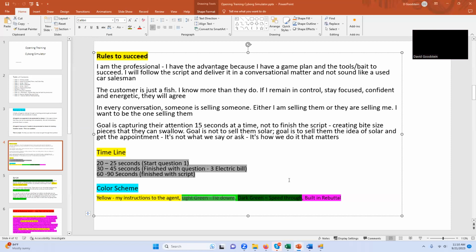Dark green is telling you to speed up, blow by, say it as fast as you can, because we don't want the customers concentrating on that portion of the script. It needs to be said for legal reasons, but we don't want them fixating on it. Again, we're controlling the conversation. We're the ones who are dictating what they should and should not be focusing on.